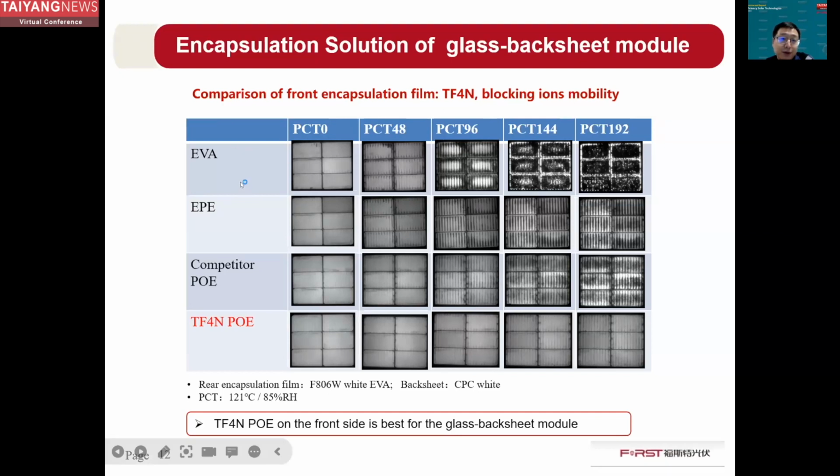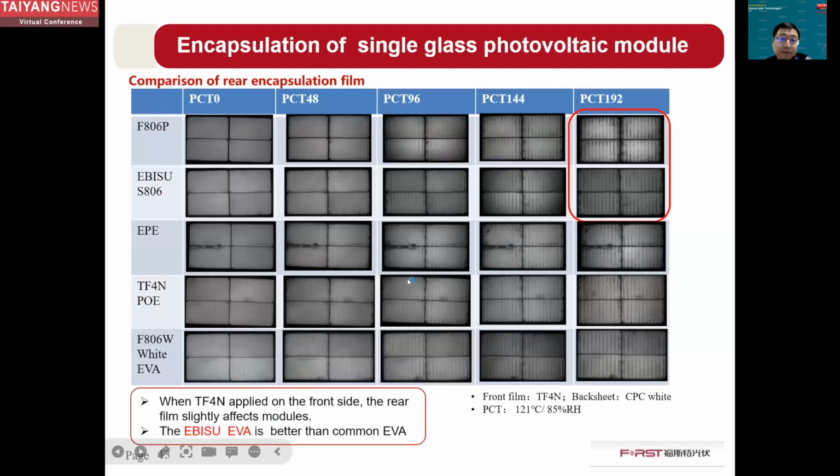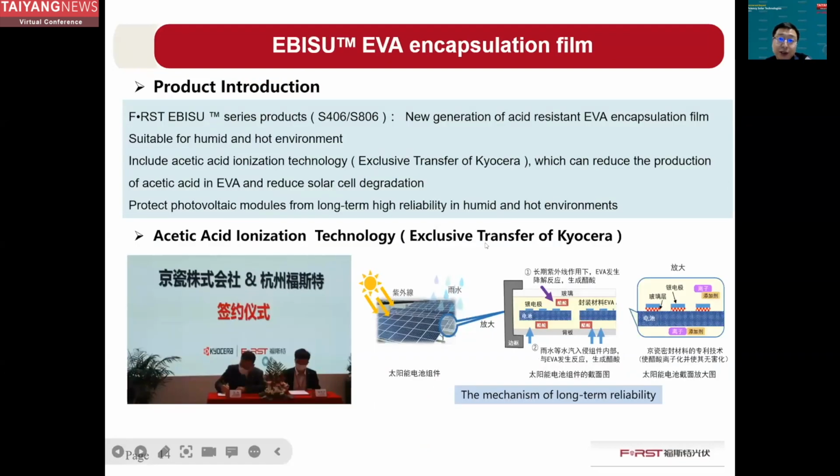Compared with traditional EVA, EPE, and POE, TF4N shows very good properties after 192 hours of PCT. And when TF4N, this new kind of POE, is applied on the front side, the rear film only slightly affects the modules. But we also found that for the rear film, our new kind of EVA, which we call EPE+, a D-acid EVA, is better than common EVA. So this EPE+ EVA is a new generation of acid-resistant EVA.